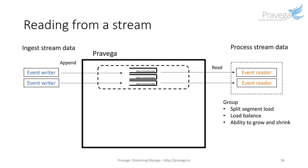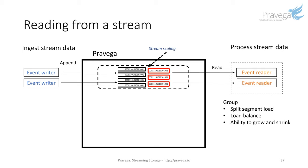Then to consume the data, we have the notion of reader groups. So we group event readers into groups that we use to split the load of segments, to balance that load as well. And that gives me the ability of growing and shrinking the set so that if I need more capacity for reads, then I can do it. If I don't need as much and I want to reclaim some resources, I can remove some readers as well. And reader groups operate even in the presence of scaling. And so that balancing of the assignment of segments happens even in the presence of scaling. And the readers are not aware of those changes. That happens and it's coordinated internally using a state synchronizer.